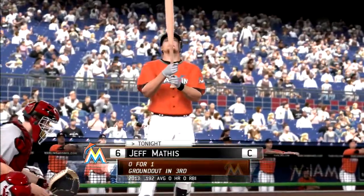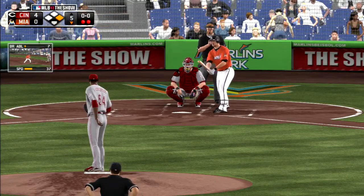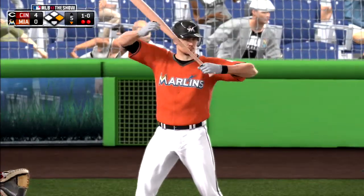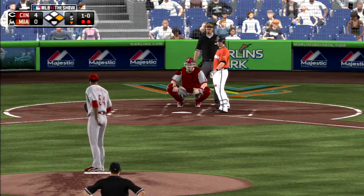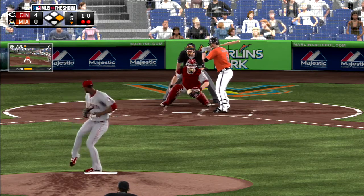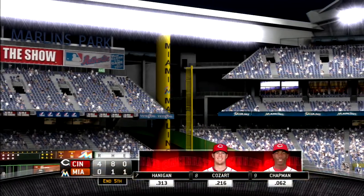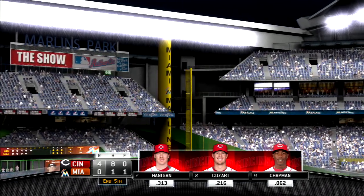Jeff Mathis will dig in now, hoping to perhaps make him pay for the 2-out walk. Here's the first offering. Fastball, probably could have gone either way, but ruled a ball, 1-0. And this is swung on and bounced to Phillips at second base. And as it turns out, the 2-out walk doesn't come around to haunt him as that ends the inning. So put another 0 on the board as they've been held scoreless through 5. 5 innings complete. Reds out in front, 4-0.